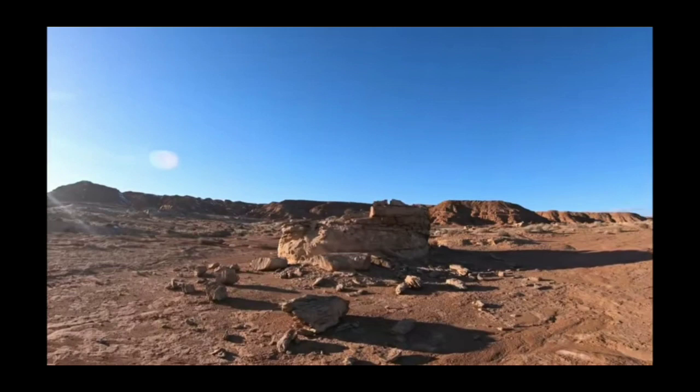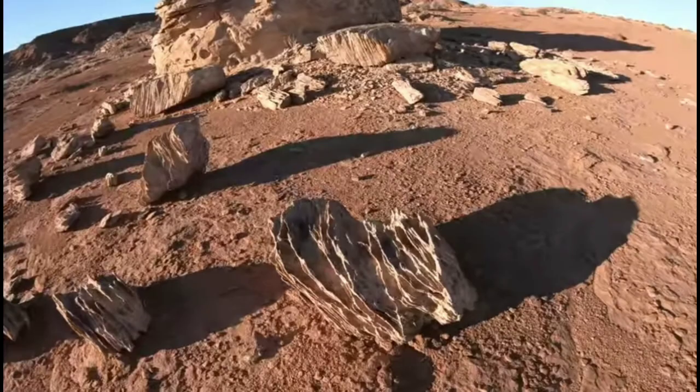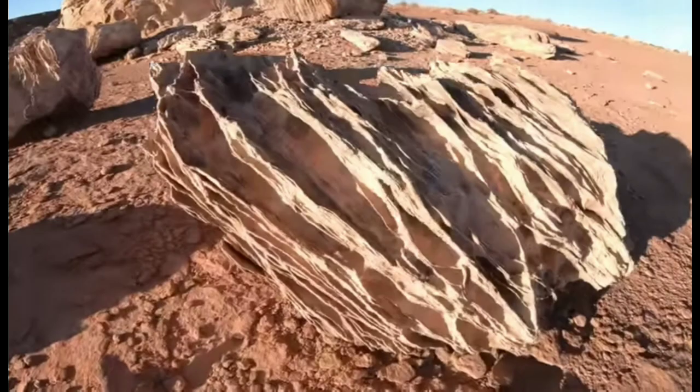At first, I thought this was a Native American storehouse, but it's different from anything I've ever seen. Here's a close-up of the rocks that came off of that structure. They're different from any desert rocks I've ever seen.